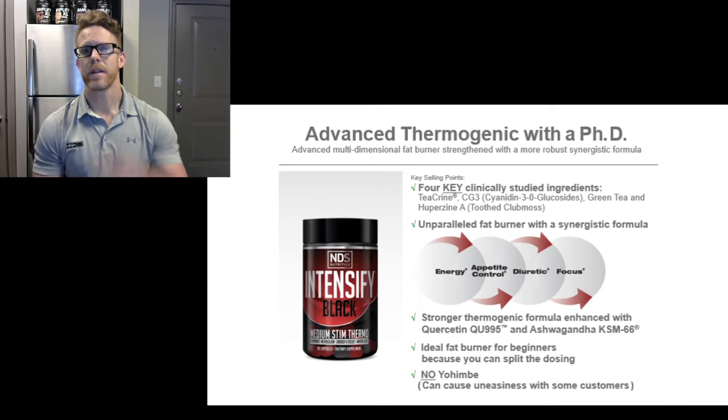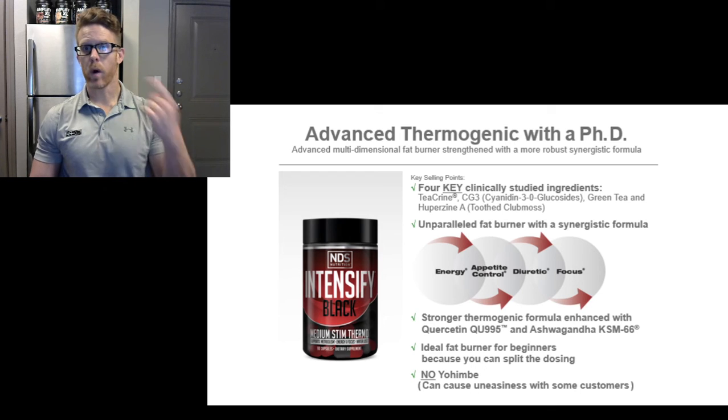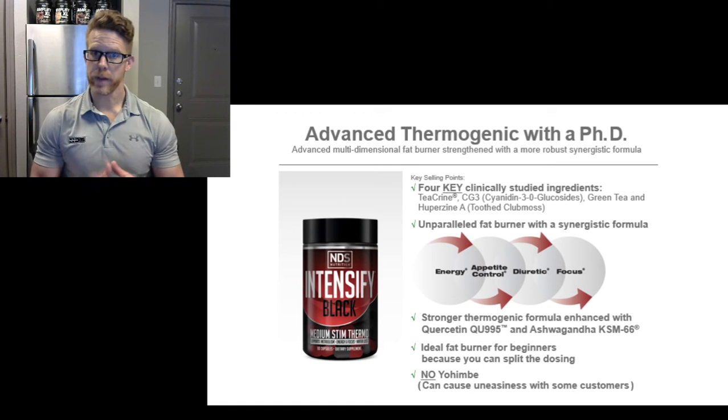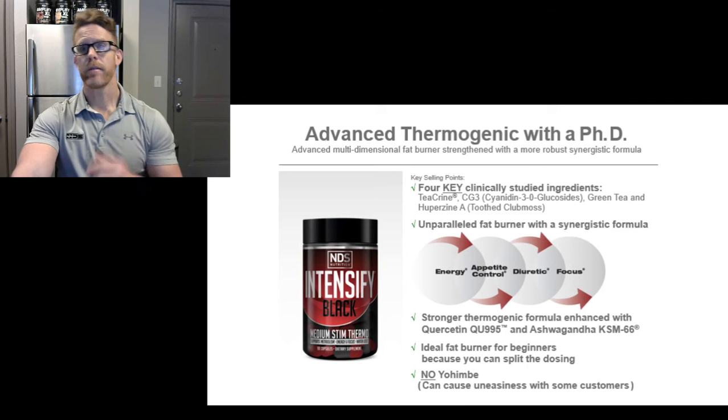The reason that is a level 2 is because the dose is split between 2 capsules. You take 1 in the morning and 1 at lunch, but the total amount of caffeine is somewhere around 300 milligrams. So you can take both at the same time for that extra energy in the morning, but it's best for most customers to take 1 in the morning and 1 at lunch. We have a video that will break this down more in depth.